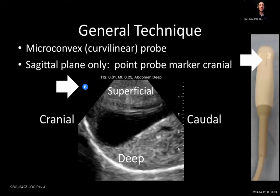So as far as general technique goes, we're going to keep breaking the radiology rules. Well, some of them. The big one that we're going to break is we're only going to use one plane.